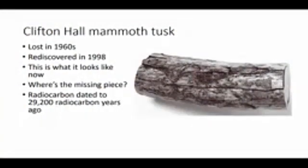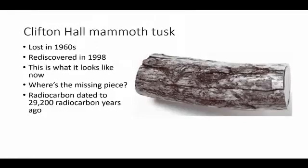And we still don't know where the missing piece or pieces are, because there's two missing pieces now. So if you hear of any bits of mammoth tusk floating around with distinctive blue and white labels that say Free Church College, you'll know exactly what it is. And we had that radiocarbon dated, and that was just about 29,000 years old.